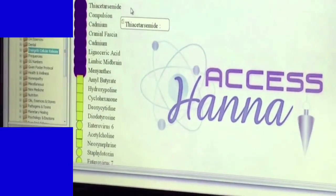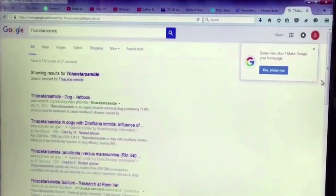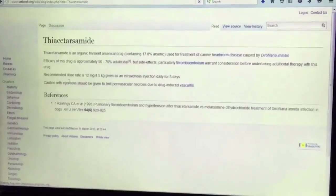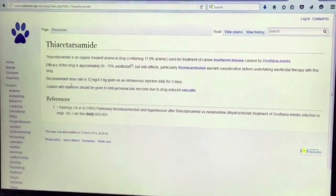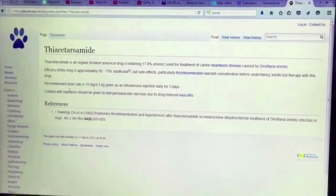Okay, this is called energetic cellular release. This is what your body is attempting to detox first. Looks like you might have picked up an infection from a dog. Oh, it's a treatment for canine heartworm. Interesting. Did your dog have heartworm?